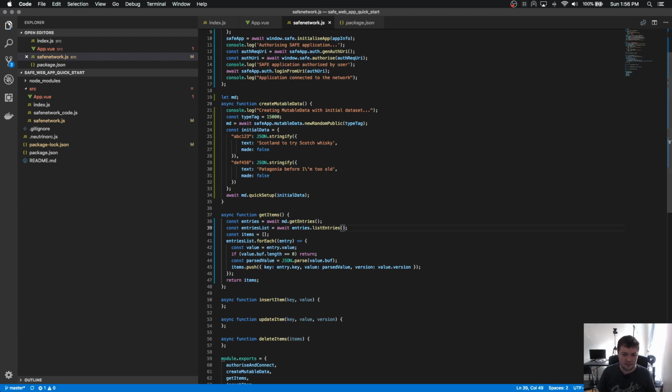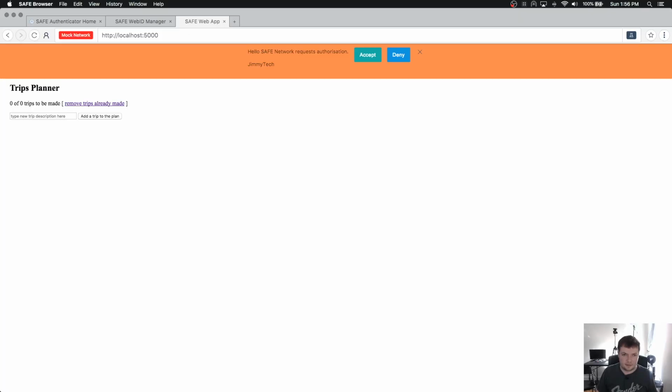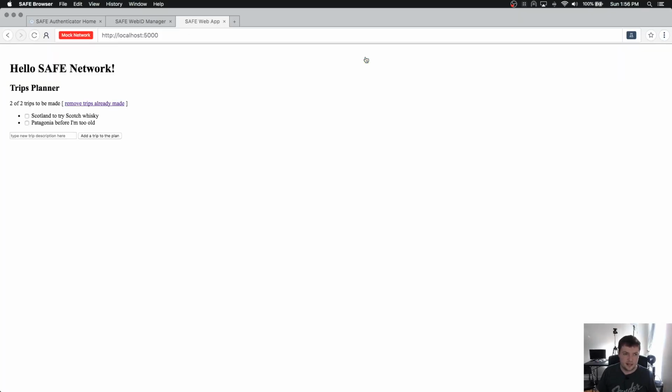So we should actually be able to save this. Our web application should refresh. We should be able to accept. And voila, we now have our mutable data showing up in our interface, completely driven by peer-to-peer. This is amazing. Oh my gosh, all the possibilities.